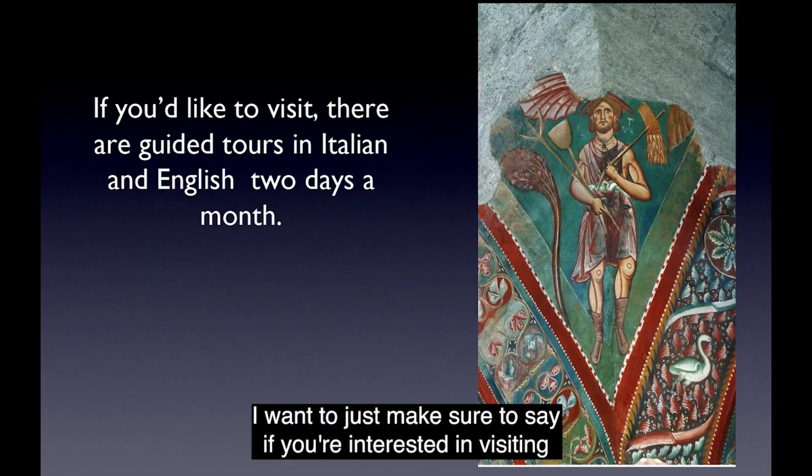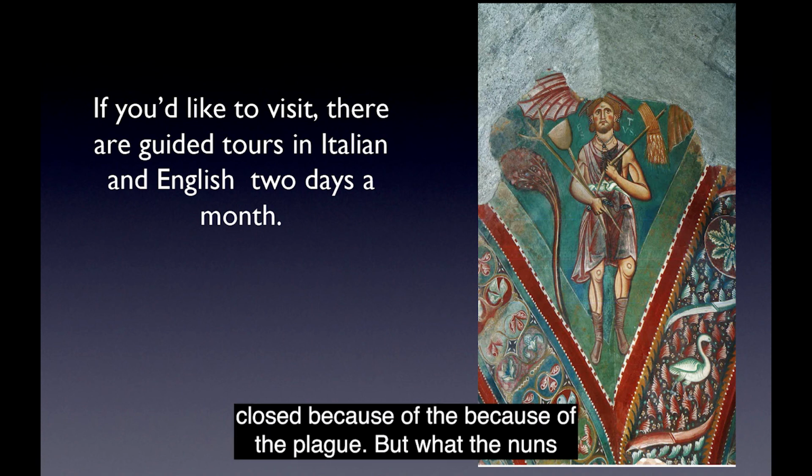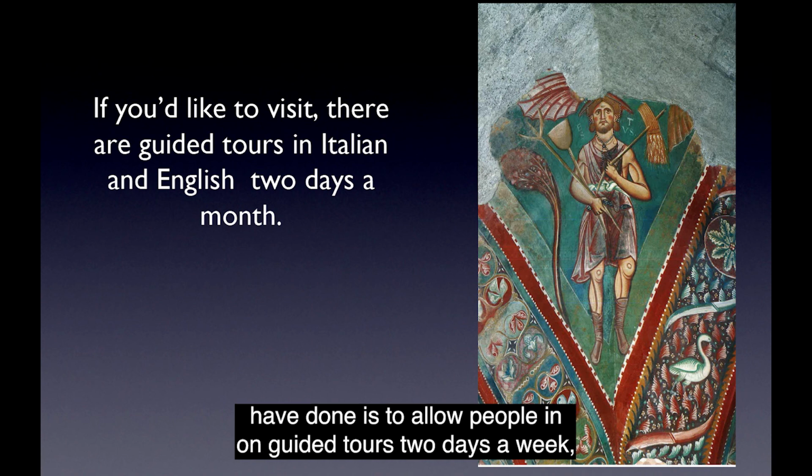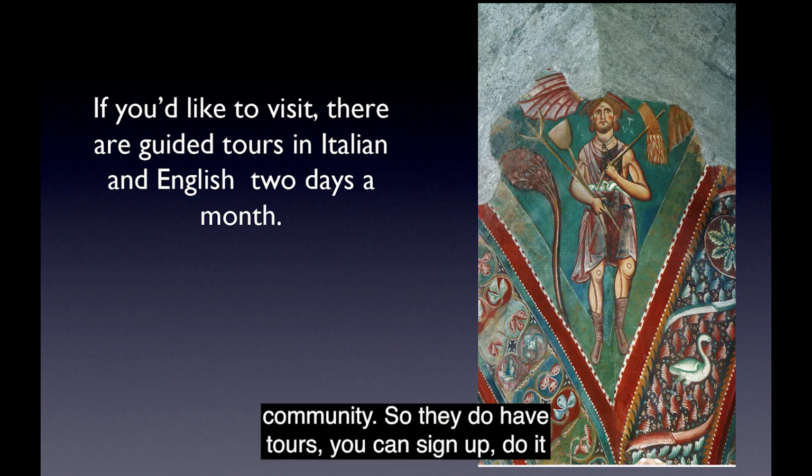And I want to just make sure to say, if you're interested in visiting Quattro Coronati, I highly recommend it. It's currently closed because of the plague, but what the nuns have done is to allow people in on guided tours 2 days a month, which is a kind gesture on their part, because they are an enclosed community. So they do have tours.